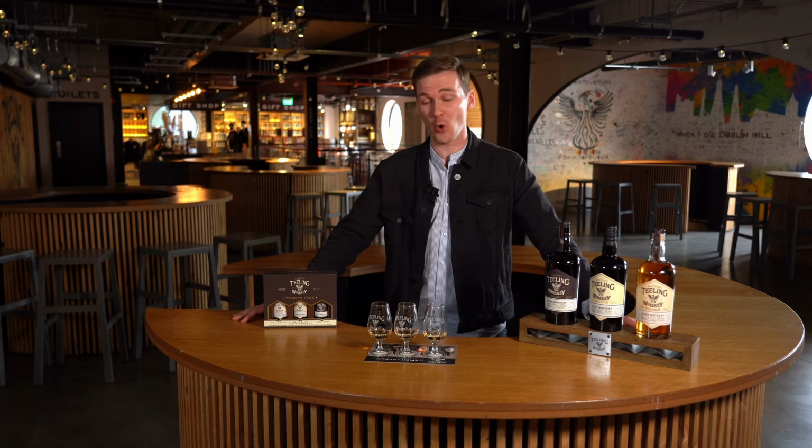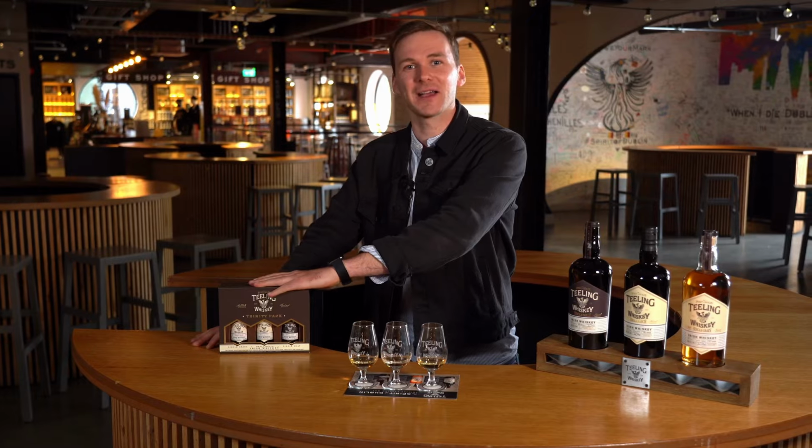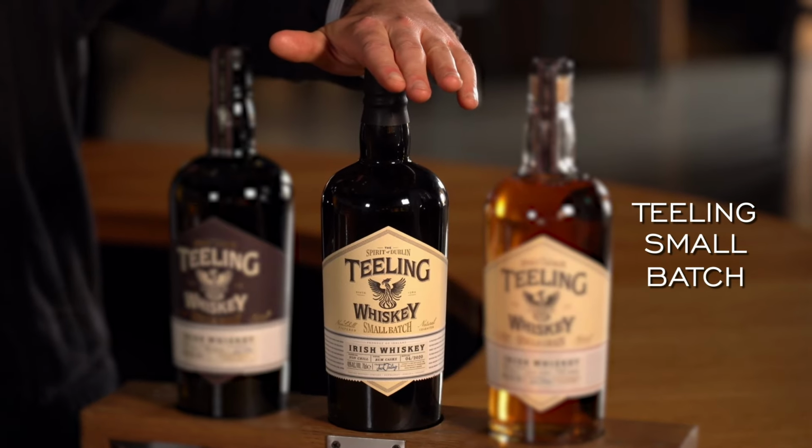Today I'm going to be taking you through a private tasting of some of our core range, the Trinity series. So make yourselves comfortable and I'll take you through each one. Now, whether you have a Trinity gift pack at home or if you're lucky enough to have a full bottle, we'll be starting off with our flagship whiskey, the Teeling Small Batch.